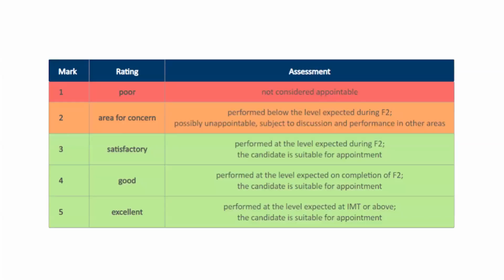Next slide. So just in terms of the rating at the assessment, if you score a 1 for any of the sections, you will automatically be considered unappointable. And if you score a 2 in 2 or more areas, you will also be deemed unappointable. So you should basically aim for the green area. Actually, just aim for 5s. In terms of the scoring system, poor, as I said before, is unappointable. 2 highlights an area for concern, so you're likely not at the level of an F2, which is not what they want. 3, 4, and 5 is what you should aim for. They're at the level of an F2, and then 5 is an excellent candidate who is at the level of an IMT trainee. Next slide.